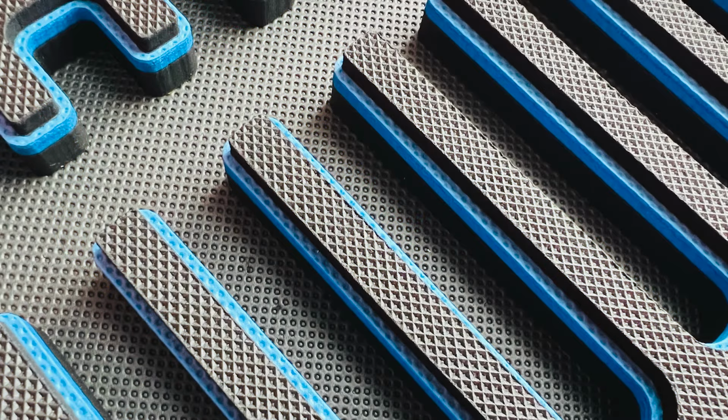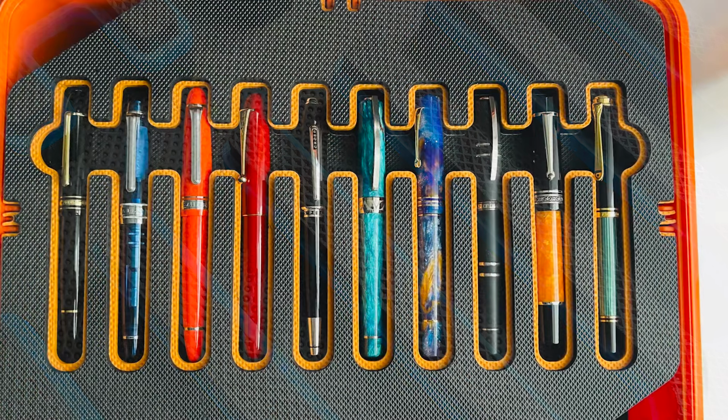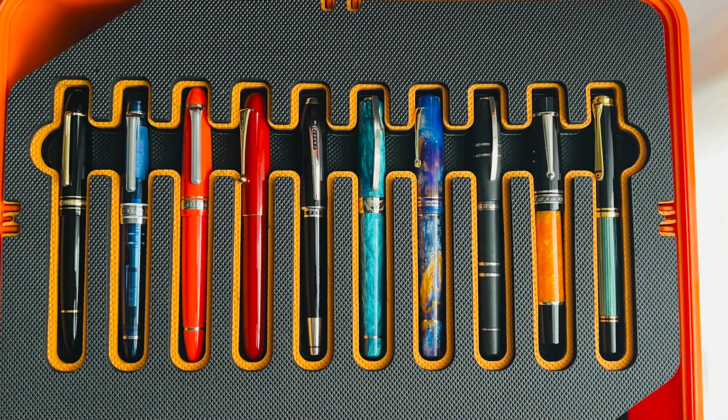These slots are made from a soft rubber that does a good job of protecting your pens. Here I have it loaded out with some fairly large pens. From the left, we have a Montblanc 149, then a Sailor King of Pens Pro Gear, then a Standard King of Pens, a Namiki Yukari Royale, the Cross Peerless 125, and then the Visconti Voyager Del Mar.